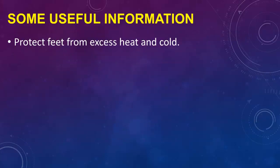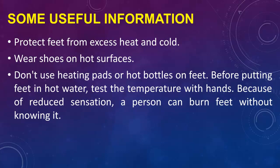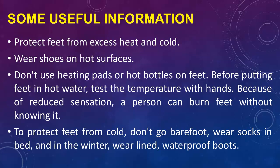Protect feet from excess heat and cold. Wear shoes on hot surfaces. Don't use heating pads or hot bottles on feet. Before putting feet in hot water, test the temperature with hands. Because of reduced sensation, a person can burn feet without knowing it. To protect feet from cold, don't go barefoot, wear socks in bed, and in the winter, wear lined, waterproof boots.